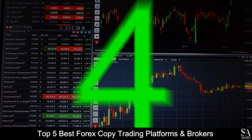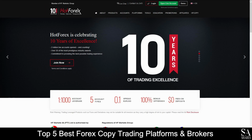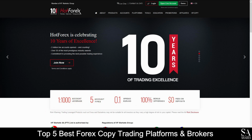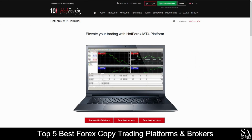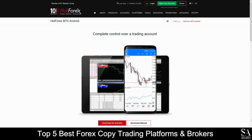Coming in at number 4 on our list, we have Hot Forex. Hot Forex is an online, fully regulated financial broker that specializes in trading through Forex, metals, energies, indices, and shares. Featured platforms for accounts are available on MetaTrader 4 and MetaTrader 5, which are supported on Windows, iOS, and Android operating systems.